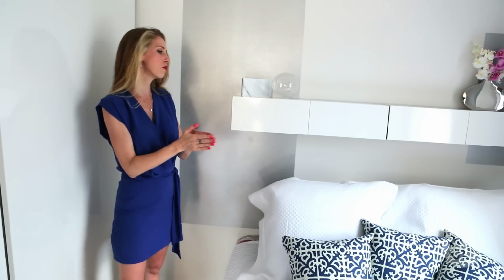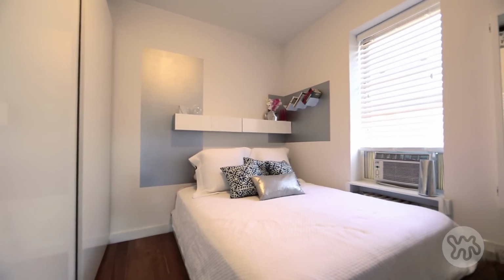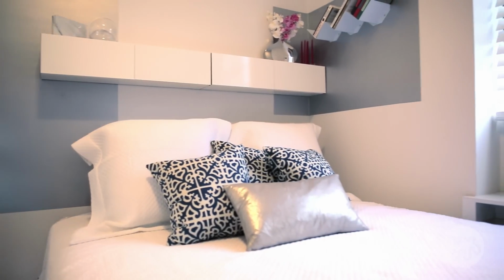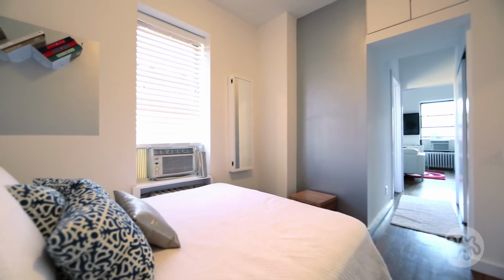To conserve space even more, I did away with a headboard. I decided that I would go with a very low profile bed. I teach math, so of course I thought about geometric shapes. Naturally. This one wraps around the wall. The idea is to take the eye around instead of stopping in that back corner.